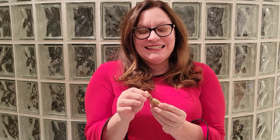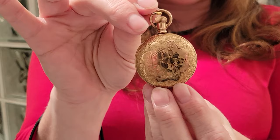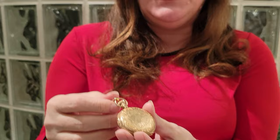So on that note, speaking of mechanicals and automatic watches, this is a, oh, Birb. He's getting excited over this one. This is an Elgin pocket watch. Now, this has been in my family for years, for generations. It is gold. I'll pop it open here so that you can see it.